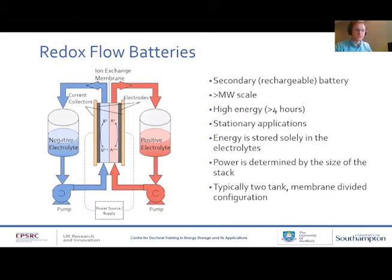Redox flow batteries, if you're not familiar with them, this is a typical schematic. They're secondary or rechargeable batteries, tending to be at the megawatt scale or above. I've said high energy there, perhaps compared to some of the technologies like compressed air we heard yesterday. It's not very high energy, but we're talking 4 hours and above of storage. They tend to be stationary applications, although there has been some talk recently about trying to put them in non-stationary applications. One of the big advantages of redox flow batteries is that energy and power are decoupled.